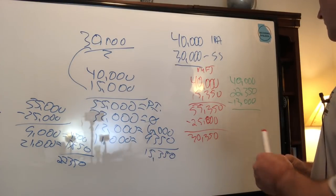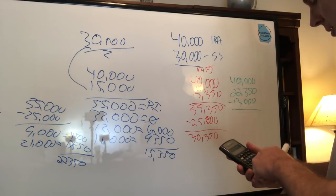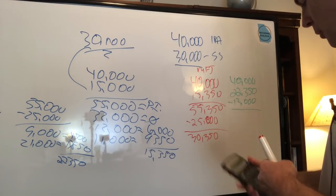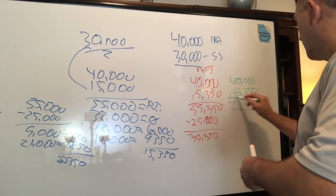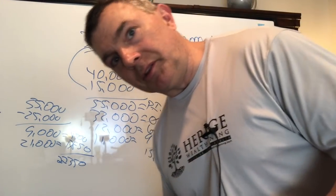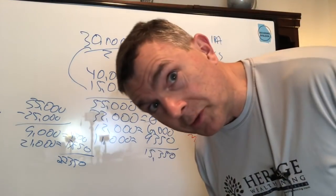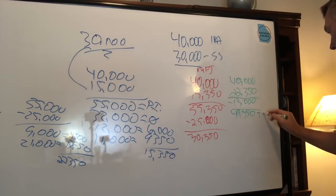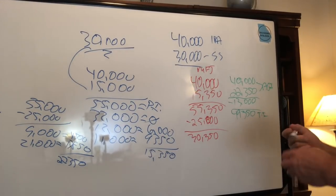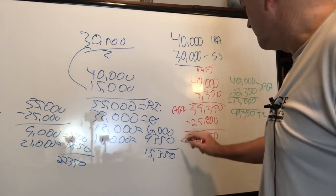Oh, now I've got to figure that out. I should have added those together first. Hold on, we'll just figure it out. 62,350 minus 13,000 equals 49,350. So the single person's taxable income is 49,350. This is their AGI. For the married person, this is their AGI, and this is their taxable income.